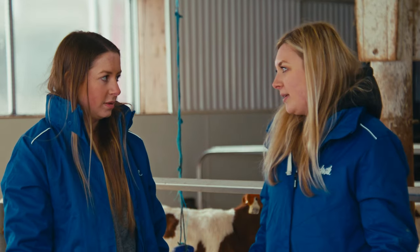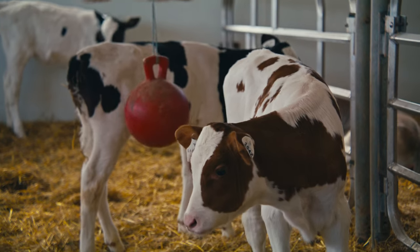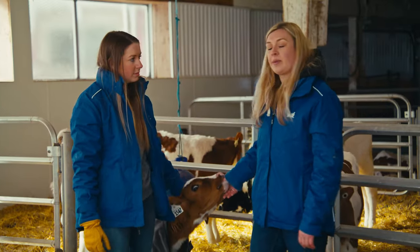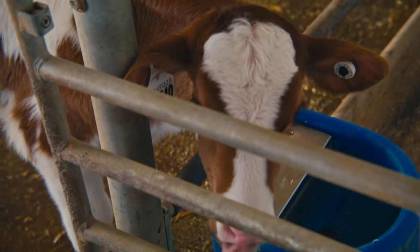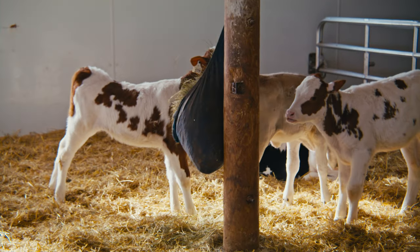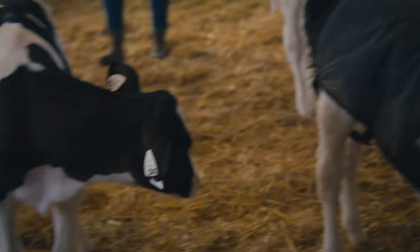So the calves are split up in different pens based on their age. In the first pen, they're ages 1 to 4 weeks. The second pen is from 5 to 8 weeks. And then the last pen is from 8 weeks plus when they're starting to get weaned off of milk. So it's just like in a classroom at school, you're split up into your different age groups for similar learning. It's just like calves. They're roommates with those that are similar in age.